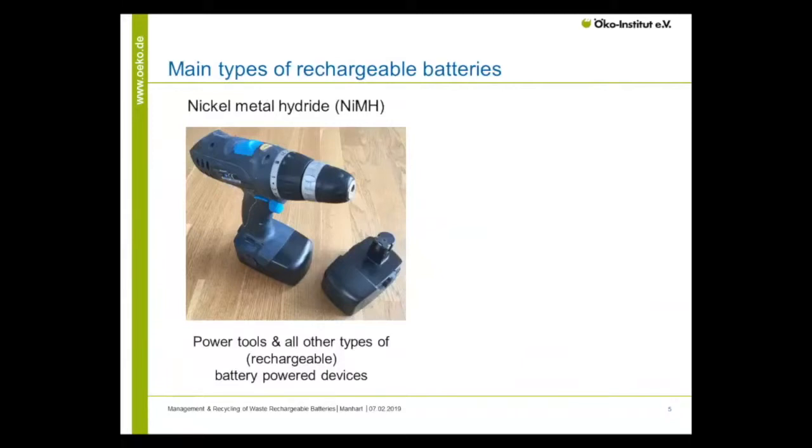We also have nickel metal hydride batteries. They have been more prominent in the past. Now we increasingly find for those applications lithium-ion batteries because of the lower price. The drop in price for the lithium-ion batteries is playing an important role. Very often in power tools you find nickel metal hydride batteries.